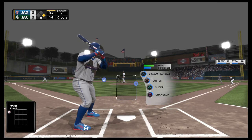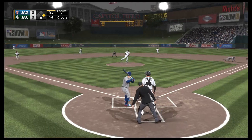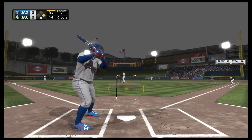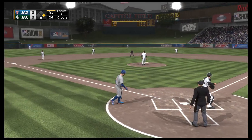Sierra gets his lead at first, nobody out. Now a move over to first. Runner back safely. Now the 1-1 pitch. Pitch out. Nothing doing.